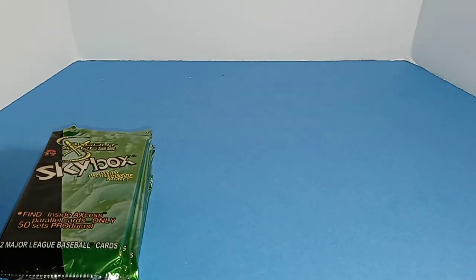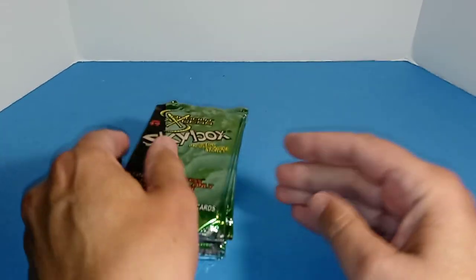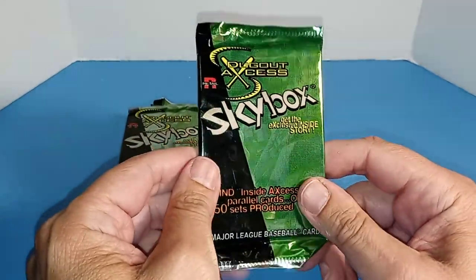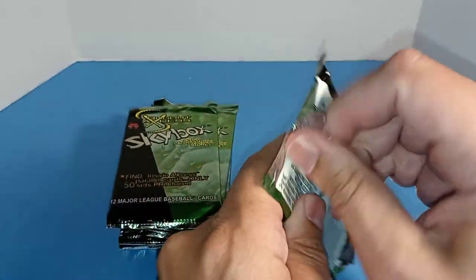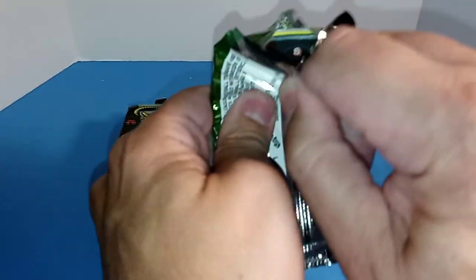So there's the 12 packs of 12 cards. And let's see what we can find. The only two good rookies in this set are Mike Lowell, who at the time was a rookie for the Yankees, and Magglio Ordonez, who was a rookie for the White Sox. So let's take a look and see what we can find. These packs went for $1.59 at card shops back in 1998. Sorry, these are a little bit difficult to open.